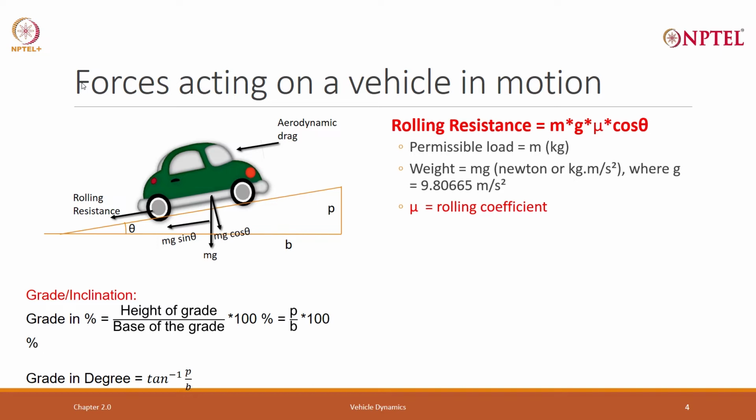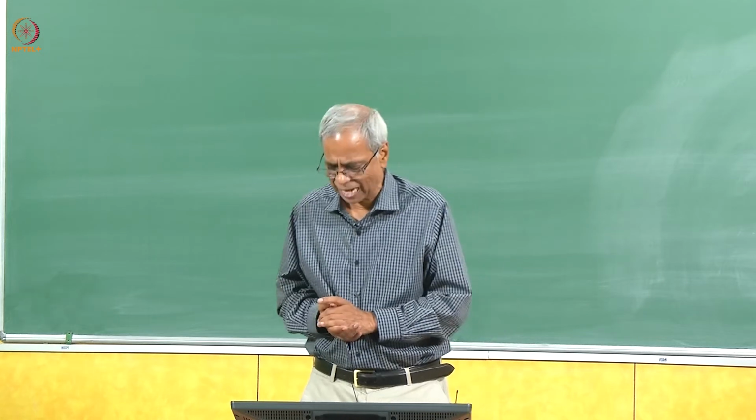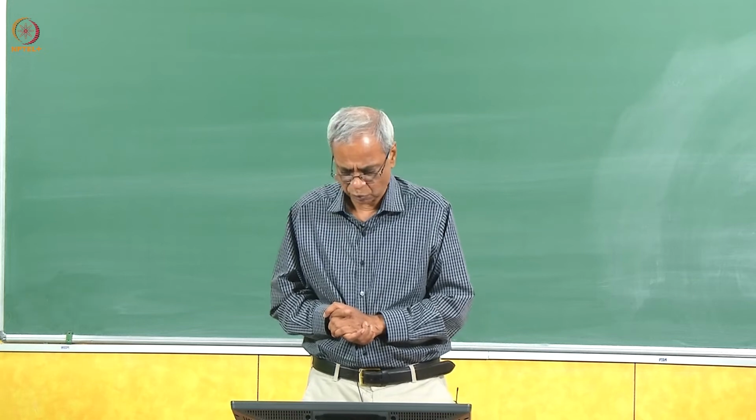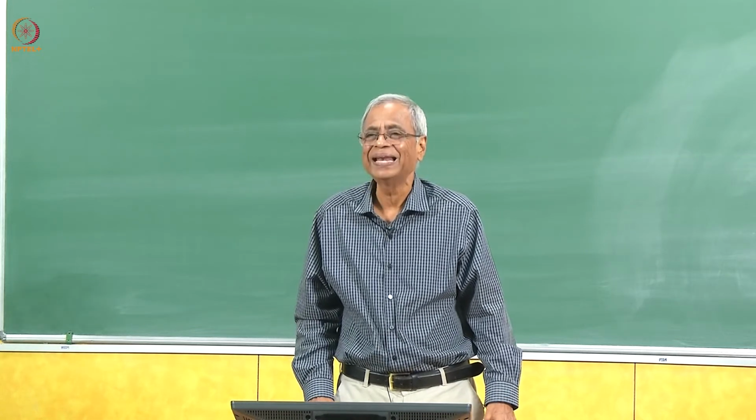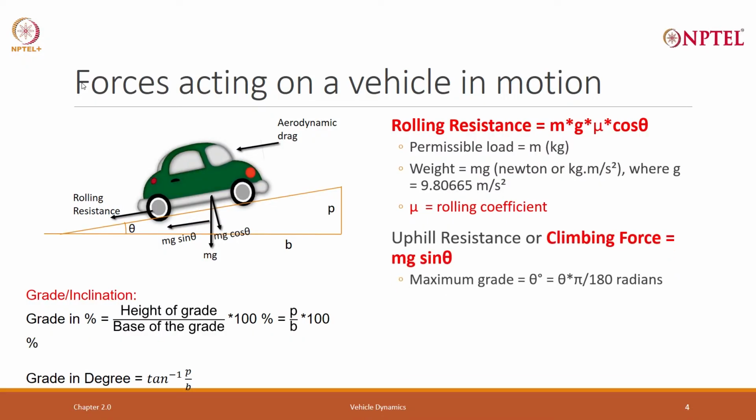And mass is of course in kg, weight is mg in newtons or kg meter per second square, where g is the standard 9.80665 meter per second square, and mu, the rolling coefficient, is again a coefficient which has no units. And as I pointed out, uphill resistance or climbing force is mg sin theta, where theta is the maximum grade. Theta is in degrees, or you can convert theta into radians by multiplying by pi by 180.